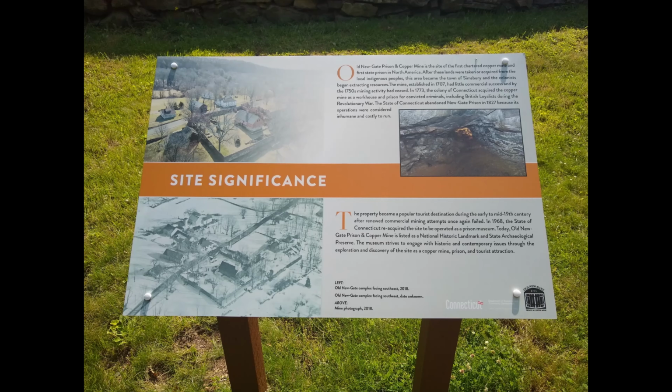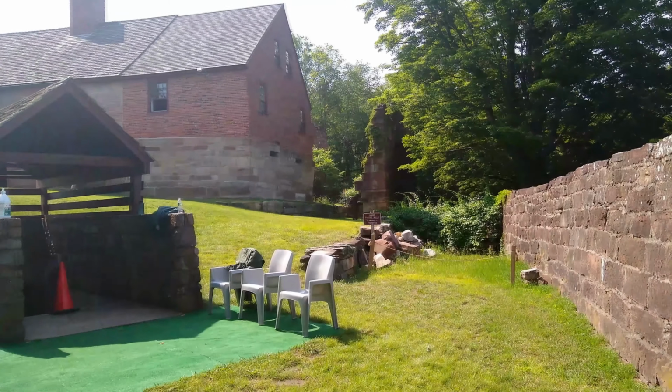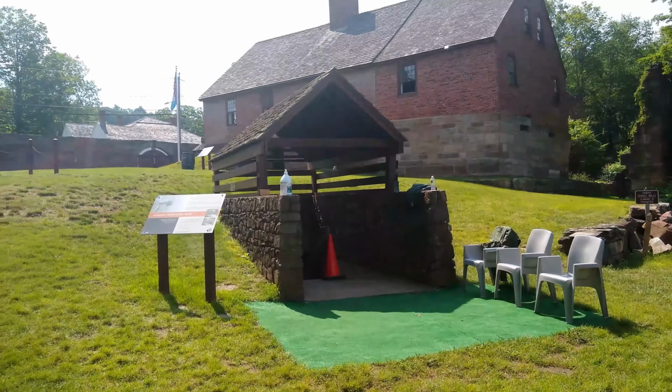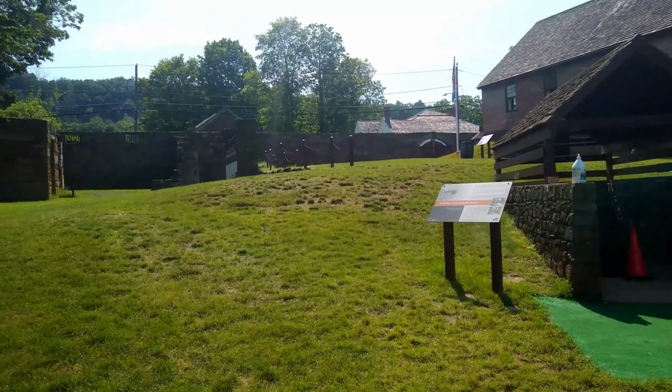It is old, pre-Revolutionary War old, and it is the first prison in the United States. And it's gorgeous. I mean, it is scary and gorgeous all at the same time. You can see inside of the walls, what's left of the original walls. And that right there is the entrance to the actual mine.